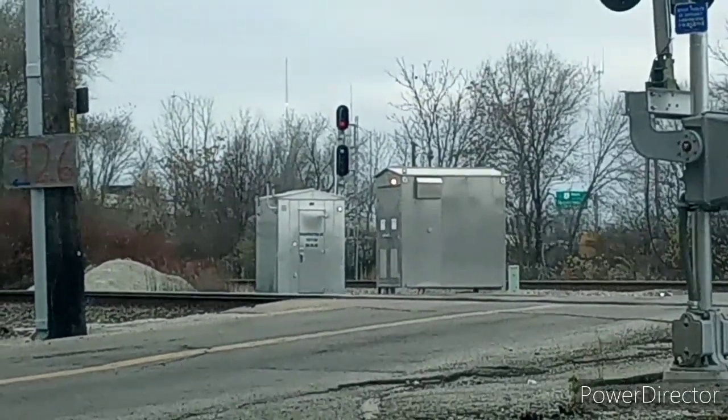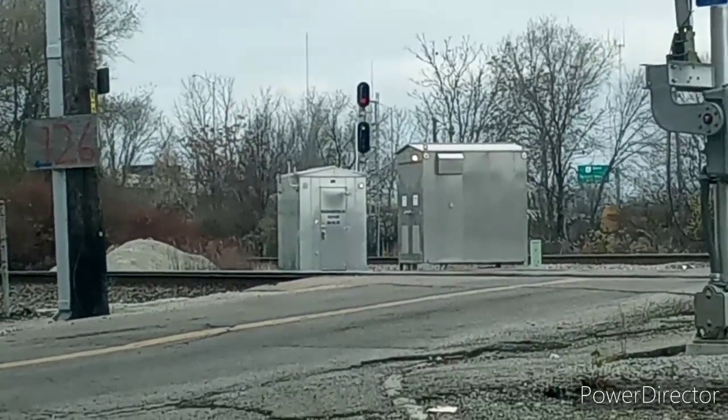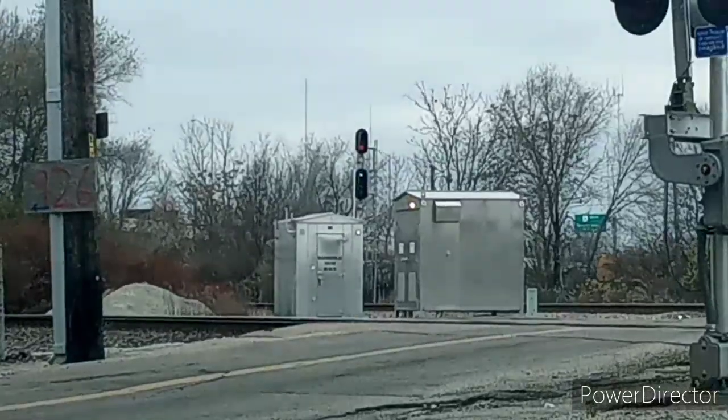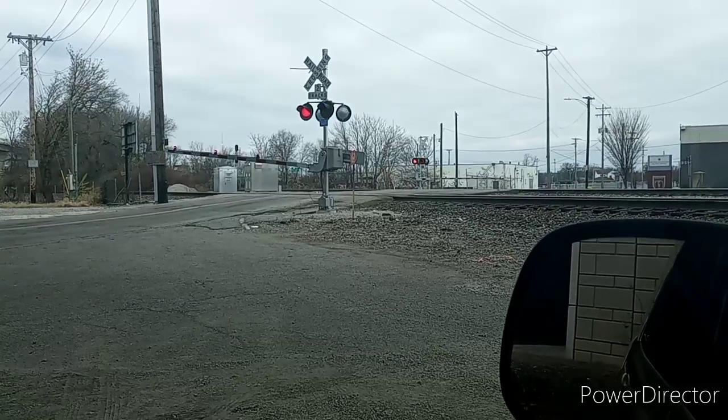It's Monday, December 7th, 2020. We headed out to the Washington Street crossing in the morning. When we got there, we were in luck. The signal was green. A southbound CSX train was coming. We waited about 20 minutes, and he arrived.